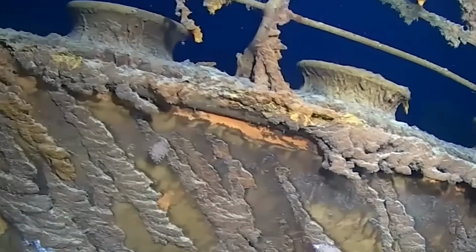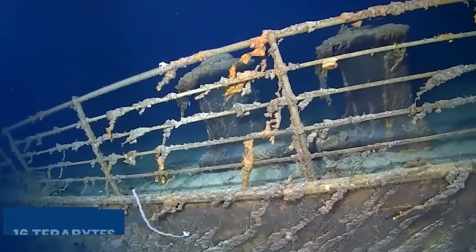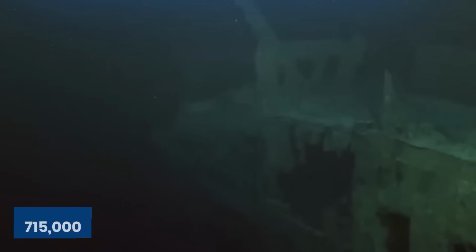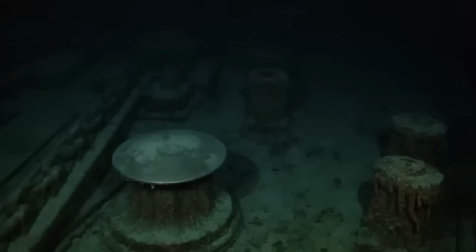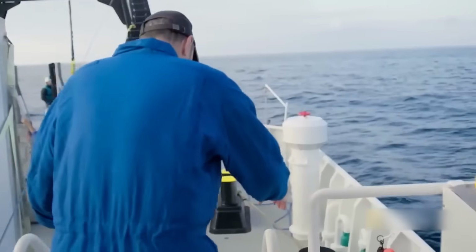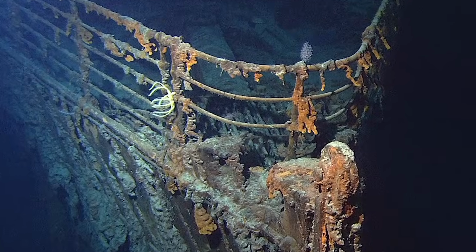This project is one of the most extensive underwater explorations ever. It collected 16 terabytes of data and over 715,000 high-quality photos and videos. This massive amount of new digital imagery has excited scientists and historians, helping them explore parts of the shipwreck that were hard to reach or unclear before.